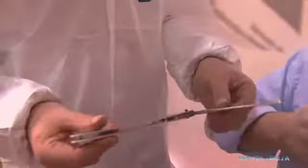This is just a mock-up blade. It has a slit along the edge there, which allows us to deliver blood if we want to. So once it's all dressed, it would look like the actual real blade. We don't use that for this particular effect.